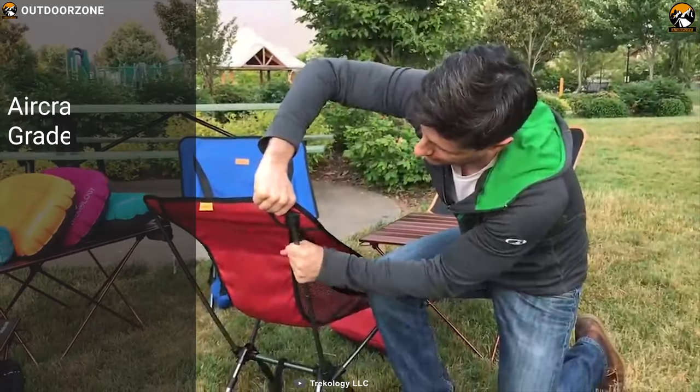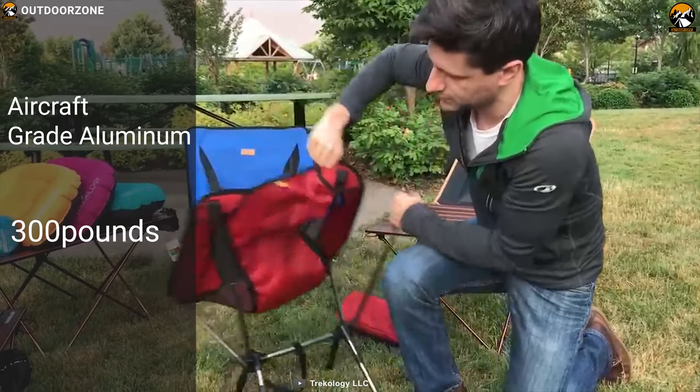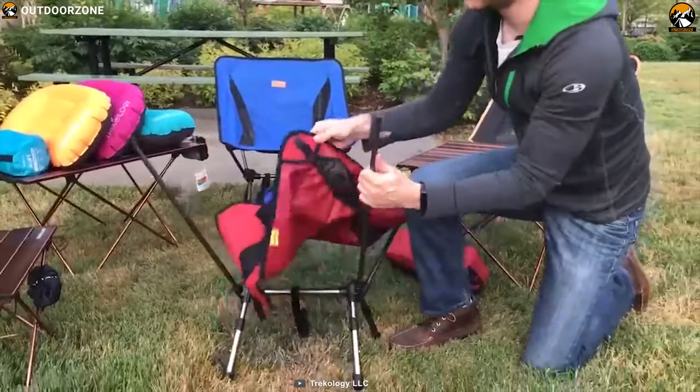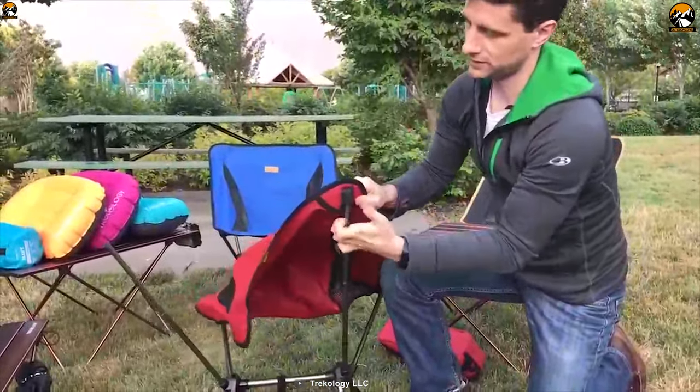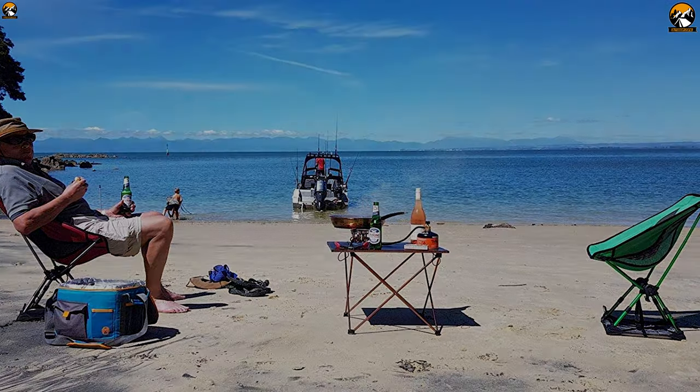It comes with an aircraft-grade aluminum alloy frame, which gives it the ultimate strength to bear a maximum payload of up to 300 pounds without any hassle. Its unique single-piece lightweight aluminum pull system with hand-guide connection allows you to set up this chair on any campsite and carry it with you without any hassle.